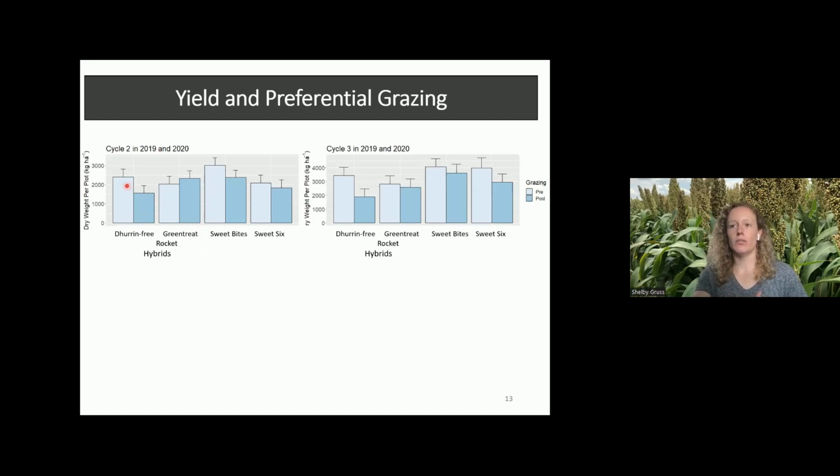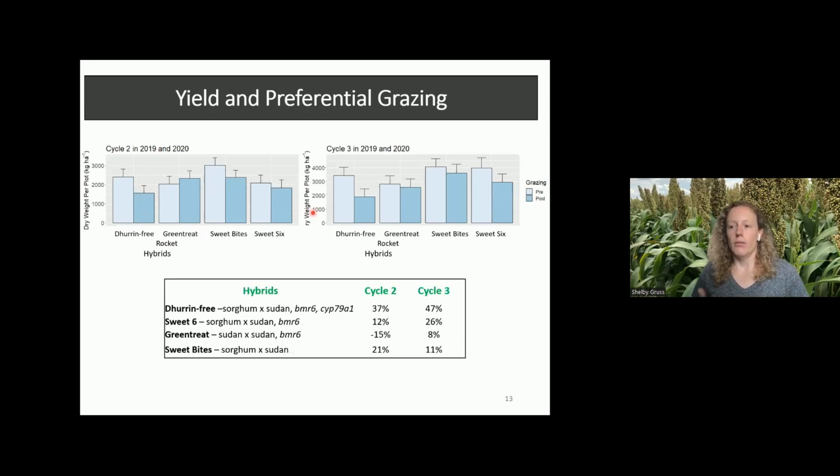What we noticed is the dhurrin-free, you can see, was one of the few that were significantly different from the start to the end of the trial. We found that the dhurrin-free was grazed almost 15% more in our cycles 2 and 3. Cycle 1 is not included. We had some wind damage and some rain and some other things that basically meant we had to throw out cycle 1's data. But we were able to determine that the dhurrin-free was grazed significantly more compared to our other ones.